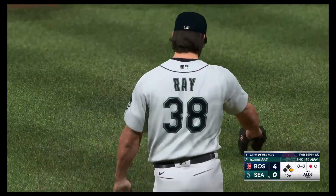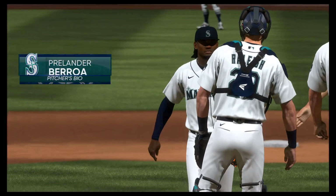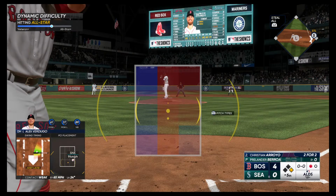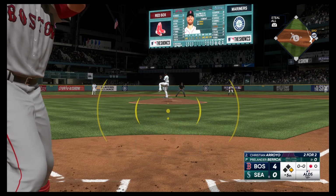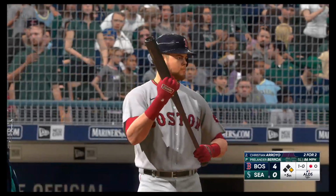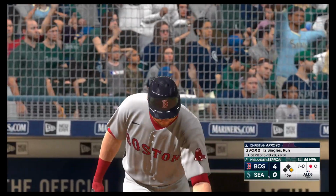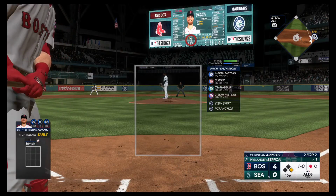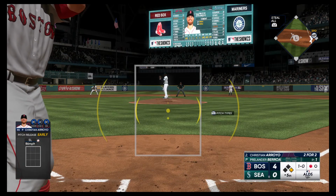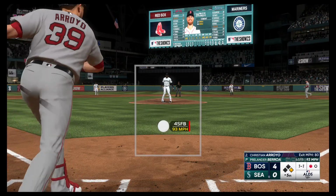Hitting is really easy for some guys. One thing that I can see already is Prelander Baroa taking over on the mound. Still pretty early in the ball game, so this bullpen has some work ahead of them. Best case scenario might be if he can come in here and get several quick outs, kind of bridge the gap that starter left for him. Next offering is fouled back.